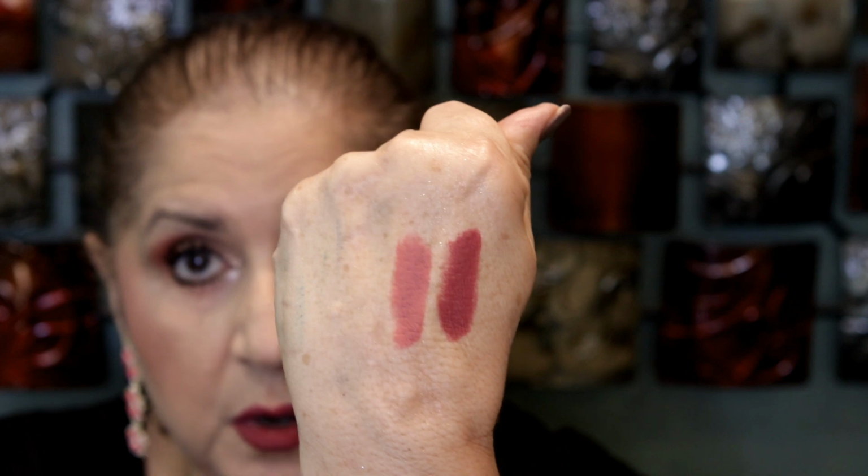I really like it. Let me swatch a couple of the other colors that came in here. This one is in 143 Le Mauve. This one's lighter, but it's also very, very pretty. It's more of a nude, but it's definitely one that I can use. It has enough pigment that I can use that.